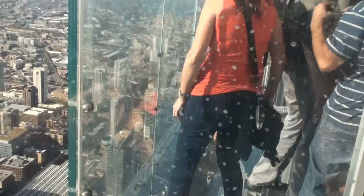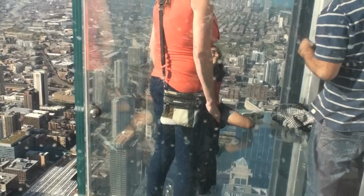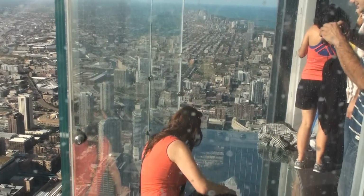And be sure to check out the ledge, 4 glass balconies that extend out from the west edge of the SkyDeck and make you feel like you're walking in midair, 103 stories above Wacker Drive and the Chicago River.